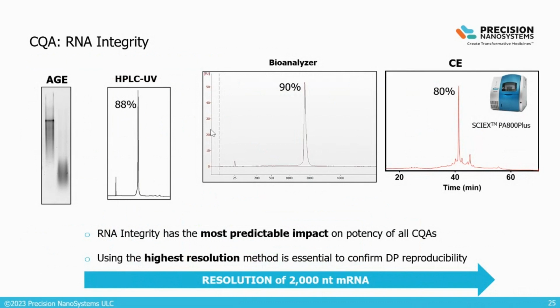So shown going from left to right is increasing resolution of instrumentation used to look at integrity. And shown is the same mRNA detected through different approaches. As you can see, simpler previous approaches such as ion pairing HPLC or bioanalyzer generally way overestimate the integrity of material. At PNI, we use capillary electrophoresis, and as you can see, there are a number of other species that were not being picked up by the other techniques. Because of this, we know that this material has lower integrity than estimated, and this allows us to control reproducibility of incoming material.